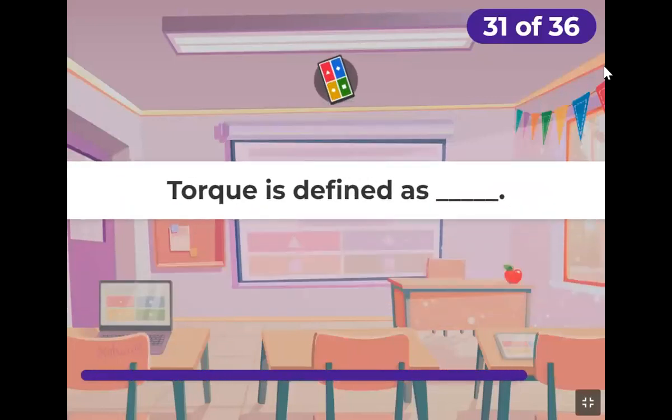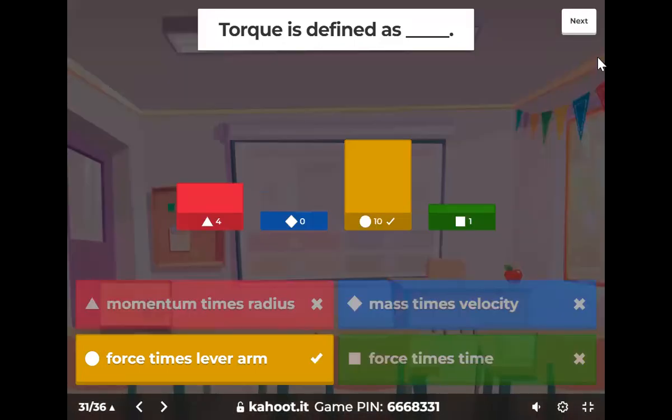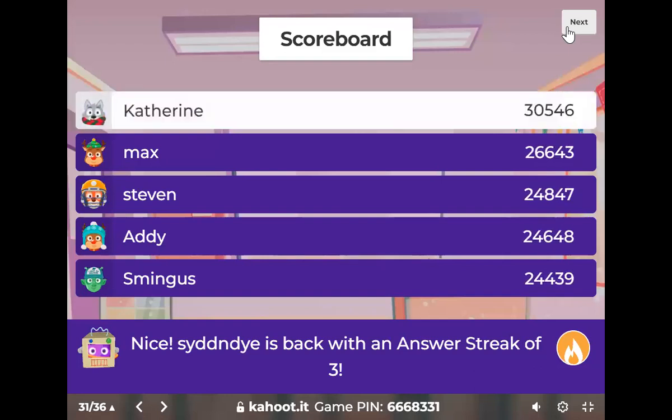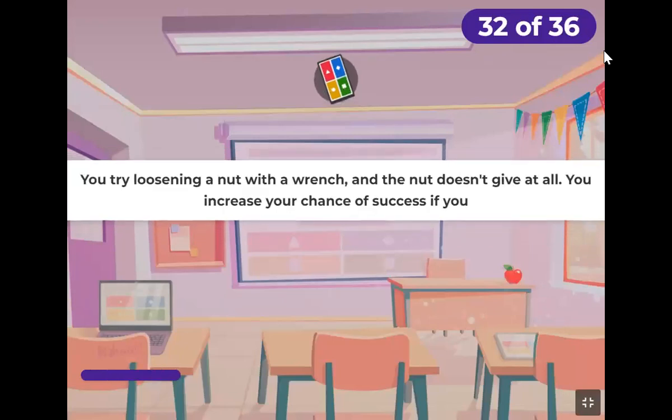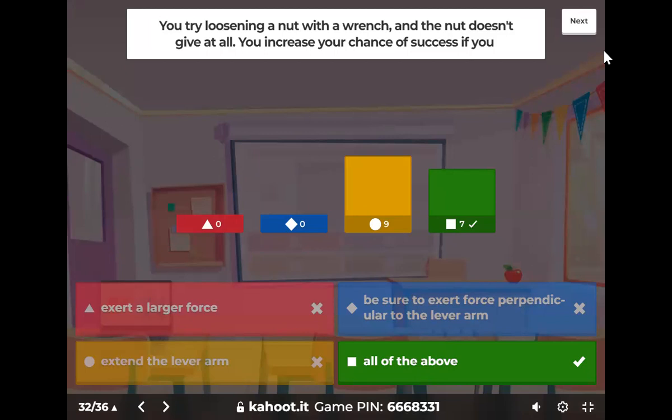Torque. R cross F, right? R cross F. Turn a wrench about a nut. Try loosening a nut with a wrench. If the nut doesn't give at all, you increase your chance of success if you... all the above. So R cross F. Extend the lever arm, there's your R. Push perpendicular, there's the cross product, like 90 degrees. And there's your F. Exert a larger force. All the above. R cross F. There you go.